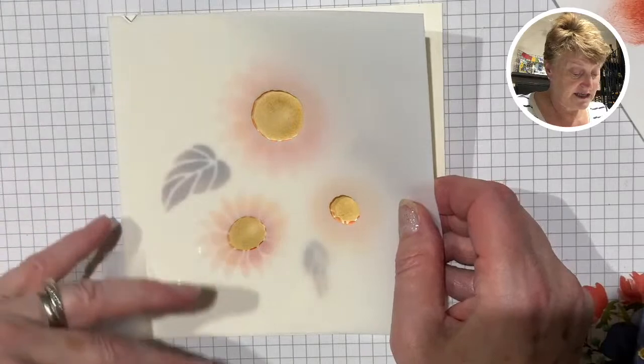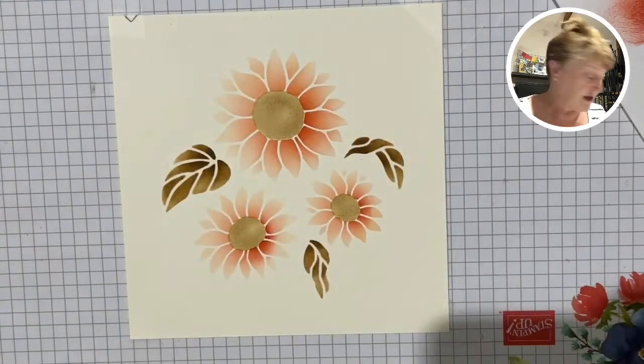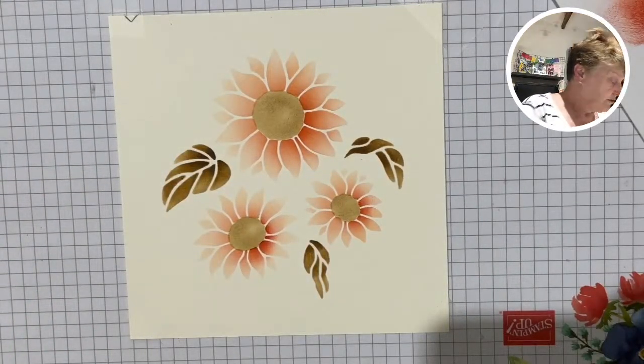I'm going to take this tape off again, get rid of number 3, and bring on the last one, which is number 4.